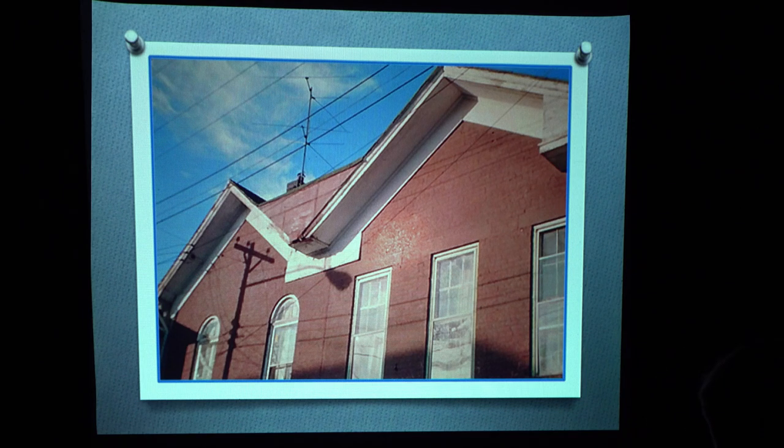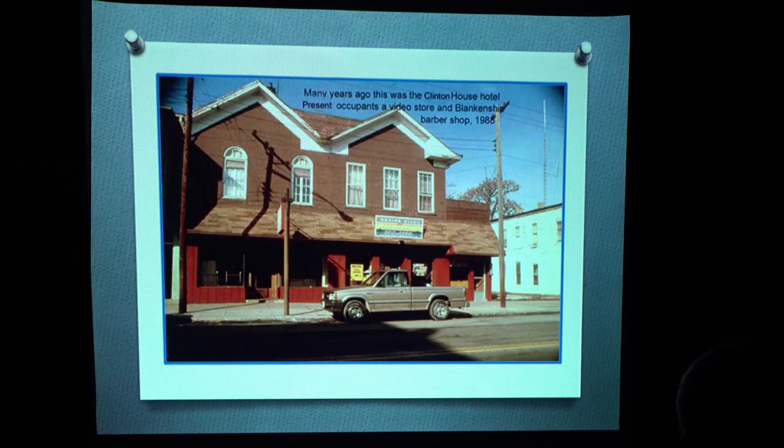It's like a church. Clifton House. And that's what Joe called it, Clifton House. The Clinton Hotel, we're going to say.